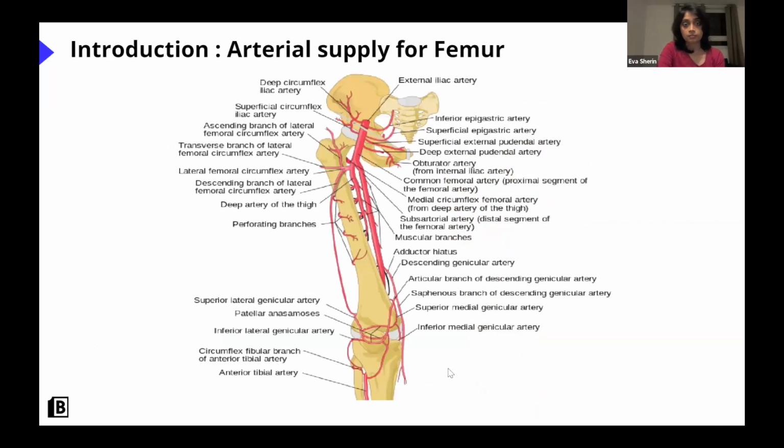And diving a bit more into the arterial supply of the femur, I know the diagram is quite extensive, but we're just going to look into the most important arteries that are relevant for the topic. So we've got the external iliac artery coming down from the pelvis, and as it passes the inguinal ligament over here, we know that it continues down as the femoral artery just into the femoral triangle. As it's entering, it's going to give out the deep artery of the thigh right here, which is the main arterial supply for your femur.